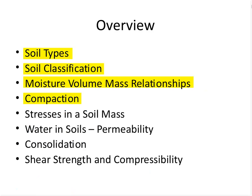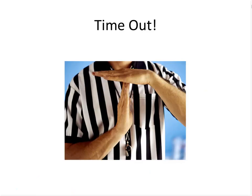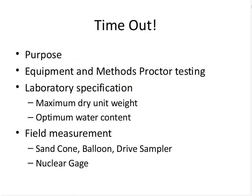One logical outgrowth of the cut and fill problems is compaction. And again, as contractors, you're probably very familiar with this. I just want to review a little bit about compaction and then do a quick calculation about compaction inspection. This was actually going to be my timeout slide, so we're back in.